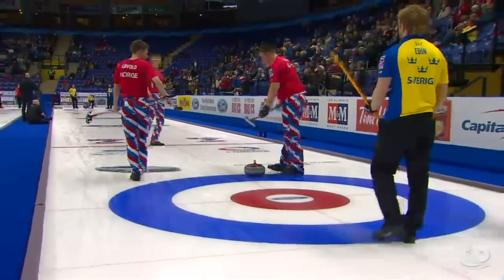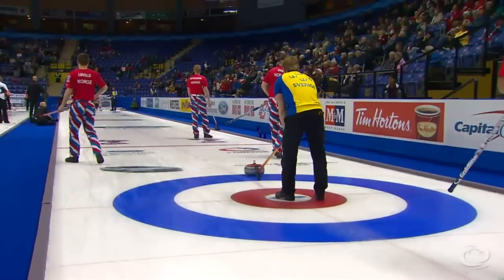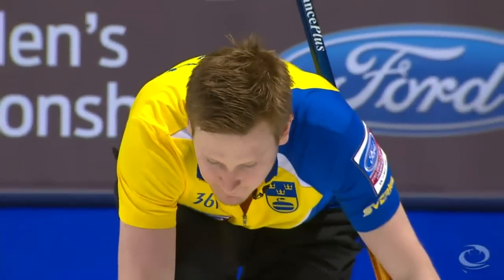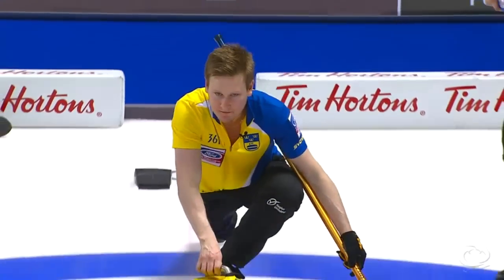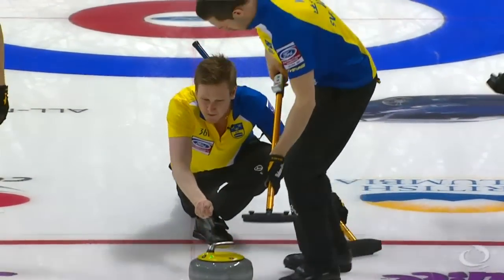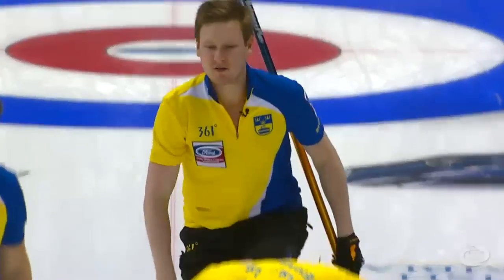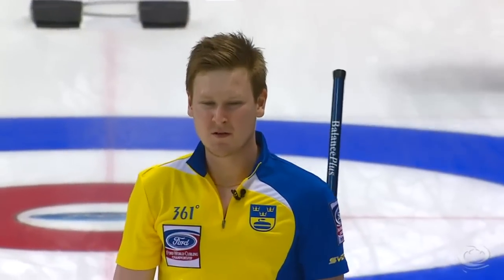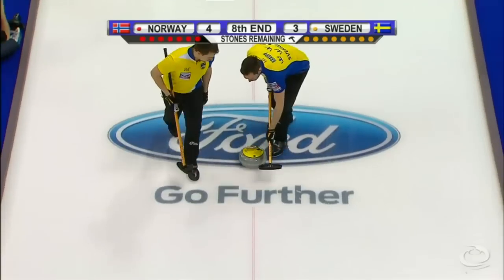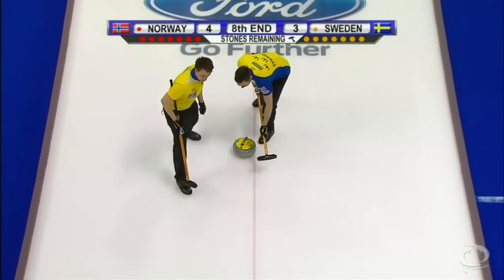Well, that first stone just into the top part of the rings. Now without going there, do you play the hit? If there's a chance to be in front of the house with the hit, you play the hit. But I don't think Nicholas is taking a chance, so he's just playing the corner guard. They really want their deuce here so they can force Norway to 1 in the 9th.